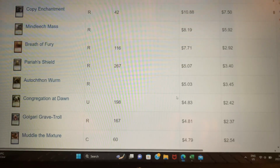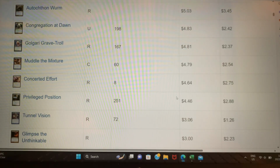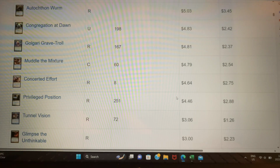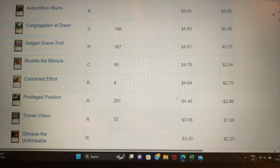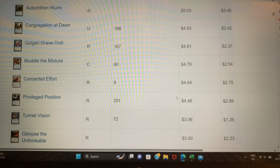I could see them putting in some of these cards like Mind Leech Mass, like Breath of Fury. They're not going to hold their prices like Pariah Shield and the Auto Cryothic Worm. I don't see those holding their prices. I could see them jamming them in and then people getting all excited and coming up with wild EVs, like $500, $600, $700, $800 EVs for boxes, and then when you factor those cards from instead of $5 down to where they're going to end up, like $1 or 50 cents, then the box becomes normal. So I could see a lot of stuff like that getting dumped in as the lower end rares.